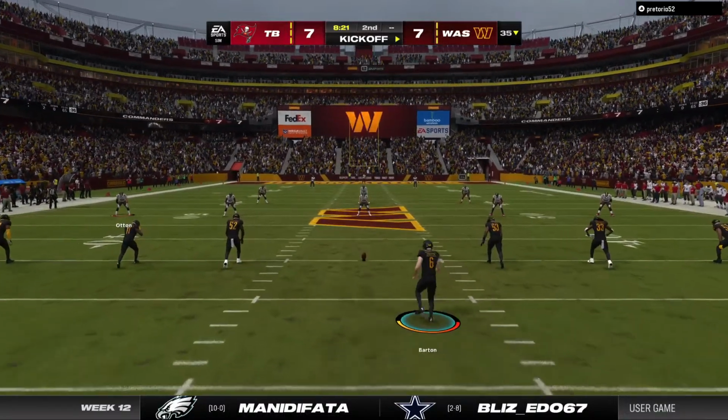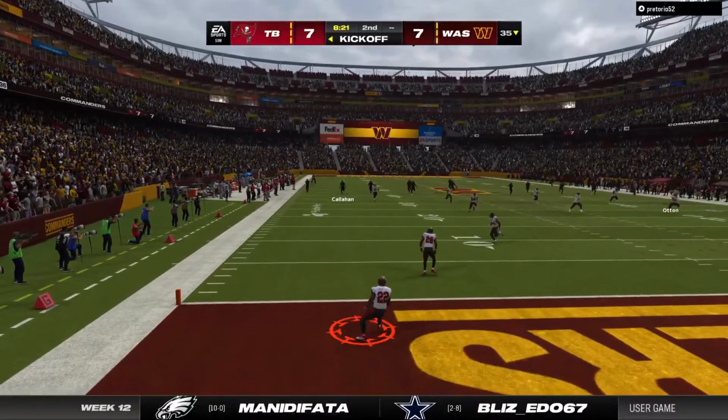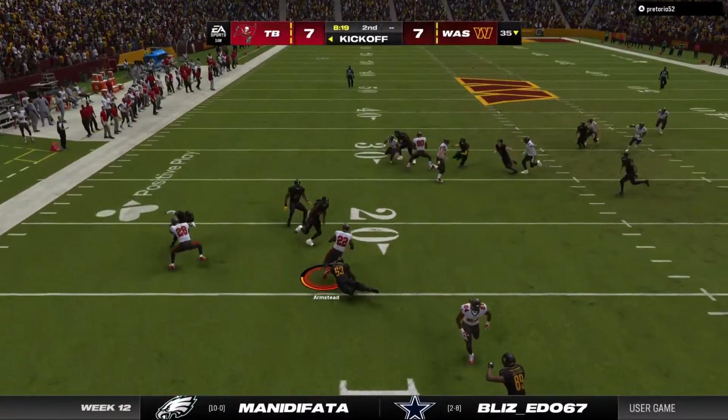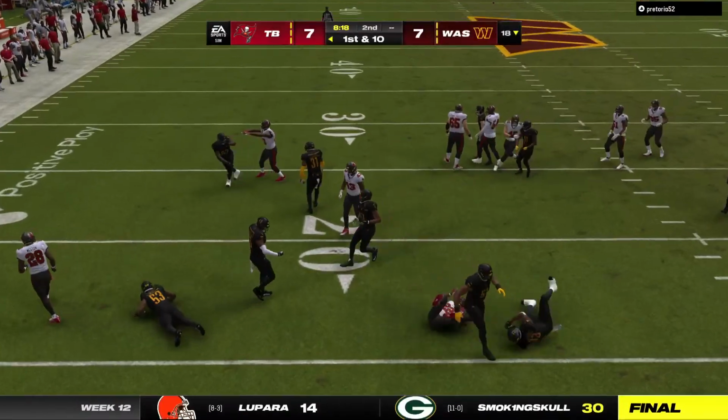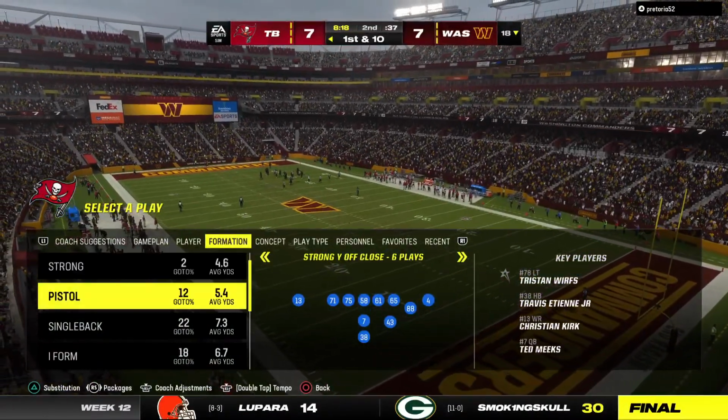So all even at 7 now as they kick it away. From a couple yards deep, he'll bring it out of the end zone. And no alley to be found. The coverage was solid, and he's dropped at the 18.